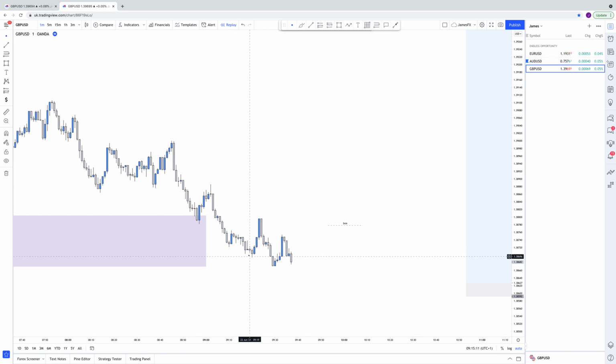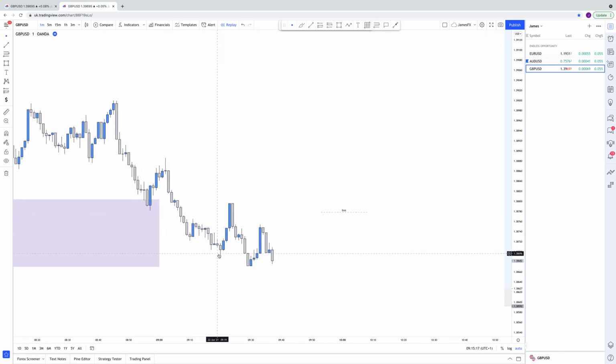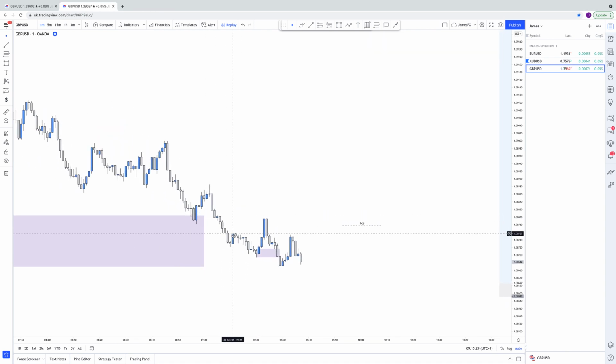We have a lower low and this little pullback, we broke structure. So you could be looking at that as an entry, with that candle there. But it comes to your own preference and what you consider to be an actual swing point.